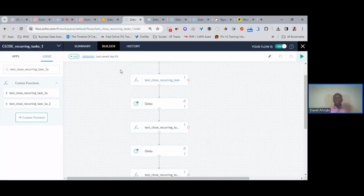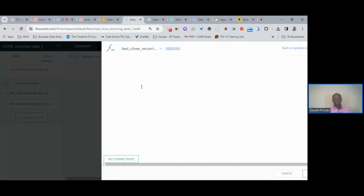So I created a report in Zoho Analytics, because we use the Zoho One platform, so we have extendable capability across all of these applications. So Zoho Analytics gave me the capability to fetch all of the tasks at once through a report, and then bring those tasks into this custom function.